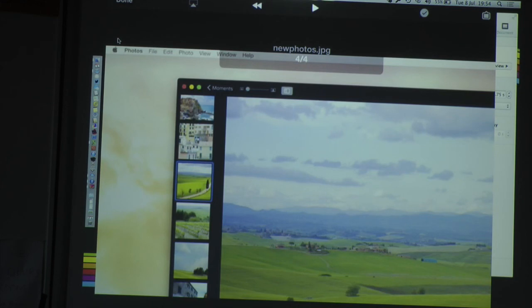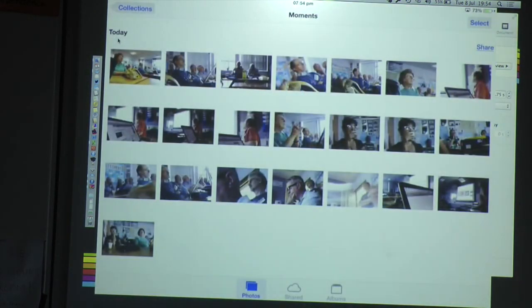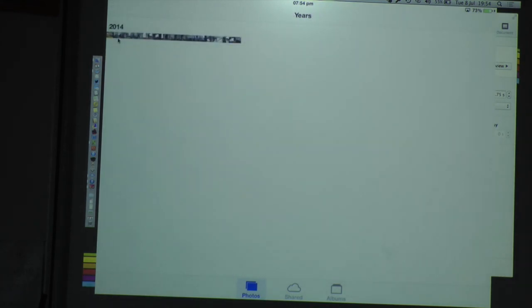Navigate. Yeah. So the idea is that it will mirror the file structure that you see in Photos. When you see there's a moment and a collection. So if I go back, I can see the year it was taken, and I can go back again and see thousands and thousands of photos and go back through the years. So it'll mirror that structure, I think.